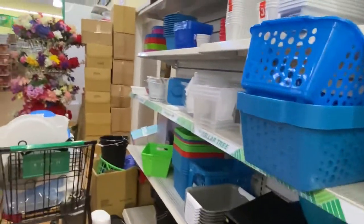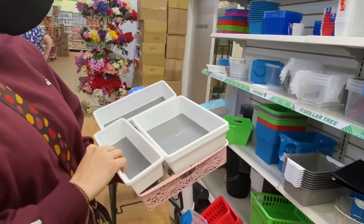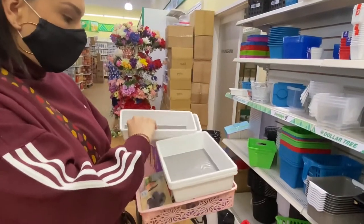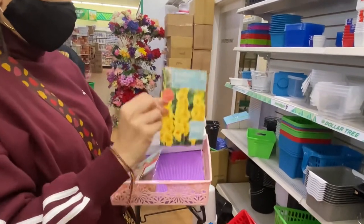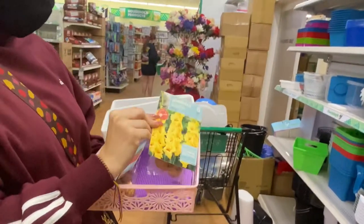Let's see what you put together, Jess. So I have drawer organizers. I'm gonna do a little organizing for my bakery items, cookie cutters, spatulas. I'll show that when it's done. I'm gonna try and start growing some bulbs inside and see if they'll be ready to plant in about a month or so. These say they come back every year, so we'll check that out.